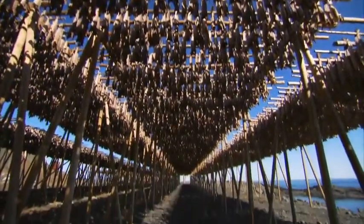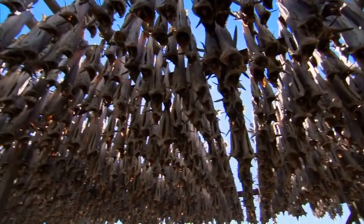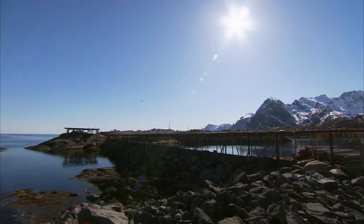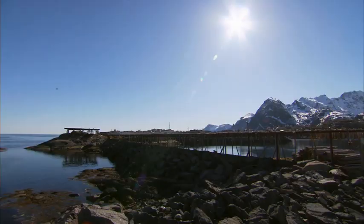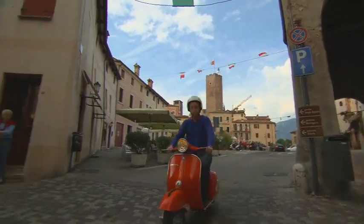The abundance of fish here during the annual winter fisheries made codfish into Norway's first important commodity, eaten and appreciated all over the world. And it's still one of our most important contributions to the world, one of our best ambassadors. In today's program, we'll follow the codfish from here, its place of origin in northern Norway, to Italy, where dried codfish is considered a true delicacy.